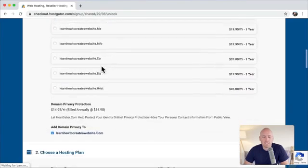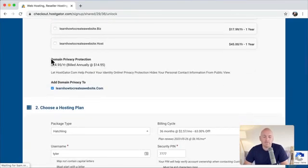If we scroll down, it's going to ask us, do we want domain privacy protection? Now what this does is when you register a domain name like yourbusiness.com, your name and email and phone number are available for someone to look up on the internet. And sometimes people will call you and sometimes you'll get emails, which is basically just spam, and they'll say, hey, we can do this, this, and this for your website. Do you want to buy my services? So it's a little annoying to get those emails and spam calls. Eventually they go away, but it is a little bit annoying.